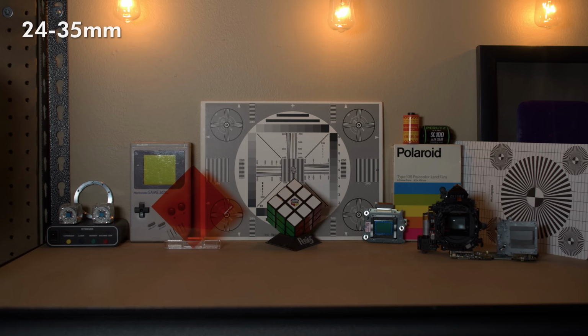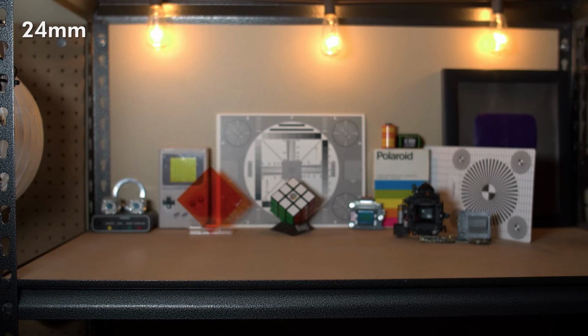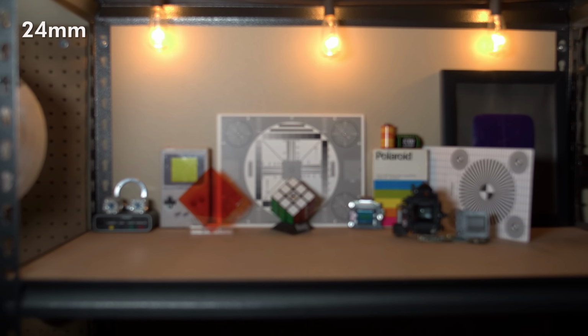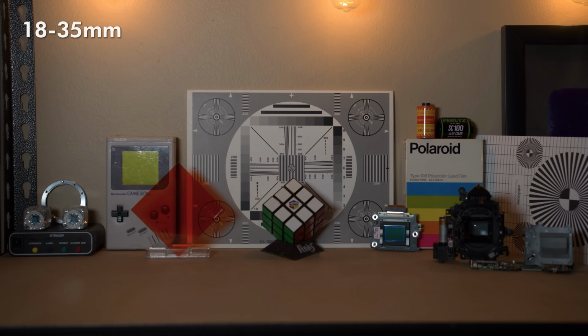Now let's talk a bit about focus. The most consistent focuser of the lot is the 24 to 35. I did a series of one-shot AF tests on the Blackmagic and some continuous stuff on the Sony, and the 24 to 35 had the most consistent results. The 24mm was usually the slowest and not as consistent as the 35mm prime, and the 18 to 35mm had the strangest results. It was sometimes the fastest, but it also missed focus more often than the other ones, and it's not parfocal like the 24 to 35mm is.